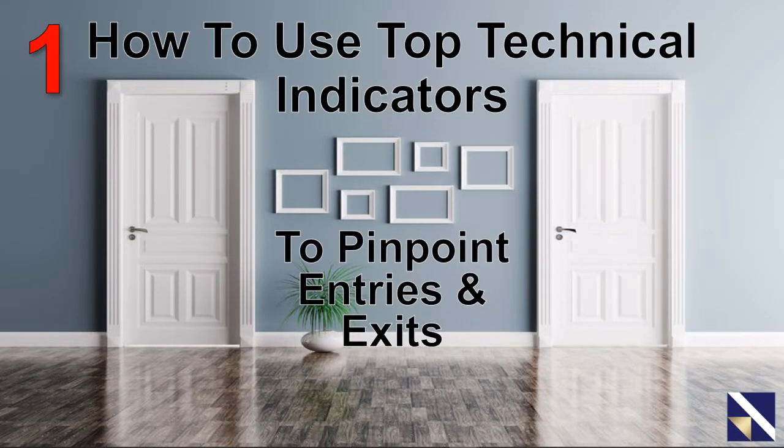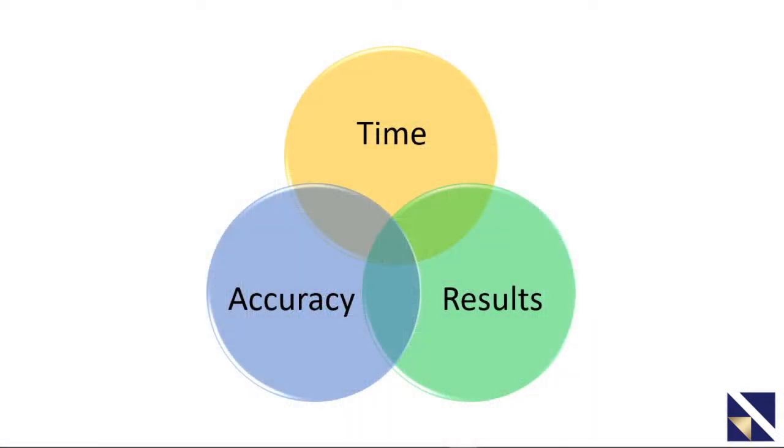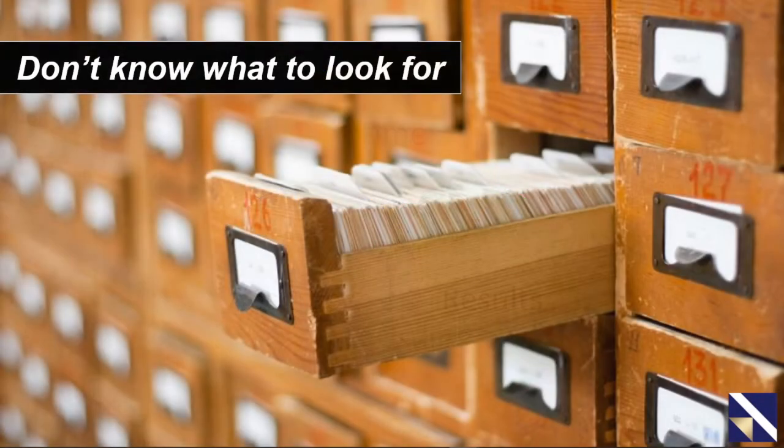So the first segment here is about how to use top technical indicators to pinpoint entries and exits. Earlier I told you one of the things we'd focus on today is improving your accuracy. Well, you're going to learn how to use these indicators to pinpoint entries and exits, and this is going to increase your trading accuracy so you get more winning trades. A lot of people struggle finding trades because they just don't know what to look for.